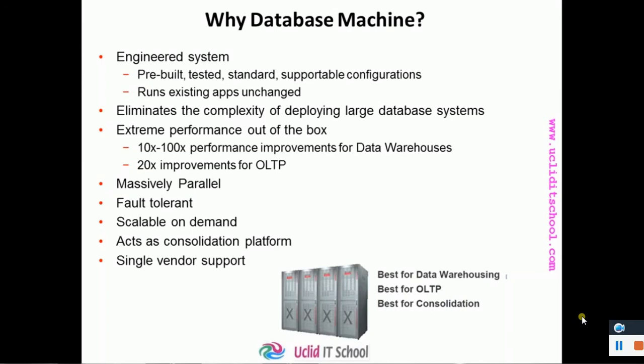This slide shows you why you need to purchase a database machine. Basically, it is an engineered system. What does that mean? It is pre-built, pre-tested, configured as per industry standards, and includes all the supportable configurations from Oracle. It runs your existing applications unchanged, because whether it is an Exadata database machine or standard hardware, inside you run your standard Oracle database. As long as your application is certified against a standard Oracle database, it can run on Exadata also. The only difference is you are running on high-end Exadata hardware. It also eliminates the complexity of deploying large database systems. Exadata is big, with many servers and many components.